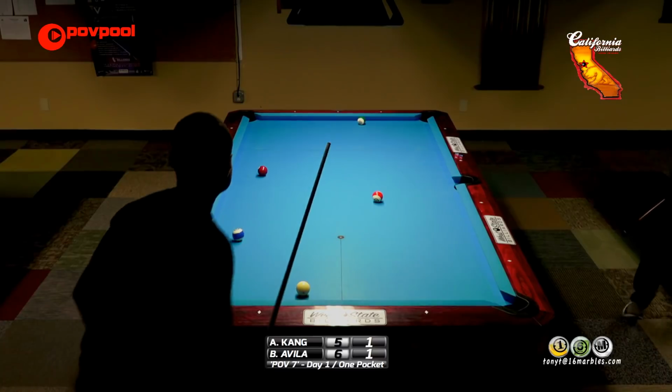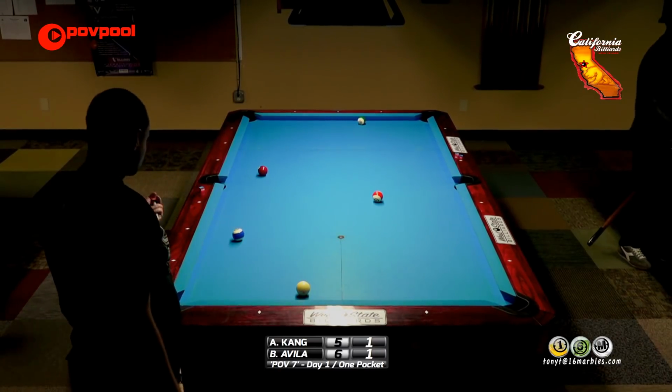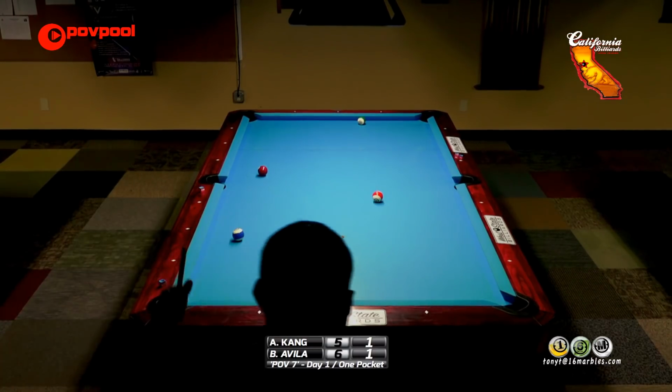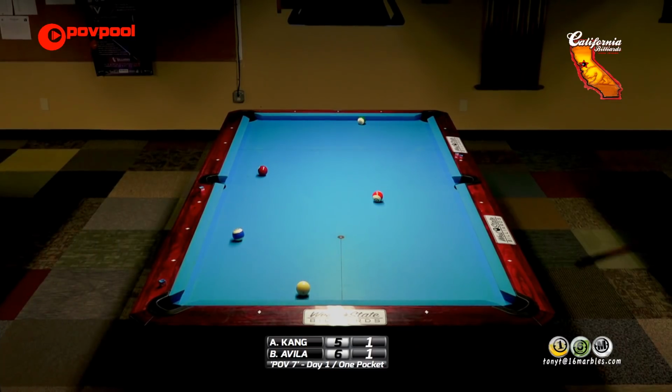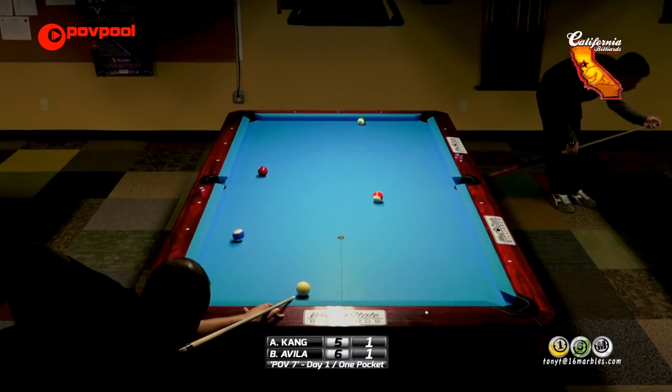Okay, what's Amar doing here? He's got to play off the 10. He can't mess with the 11 ball. Oh, he's thinking about banking. He's shooting, looking at the 11 ball, thinking about banking the 11, drawing it back. That's a kiss, though. I see a kiss shot.